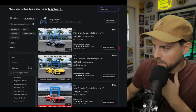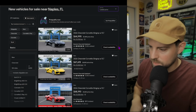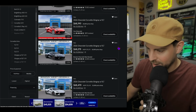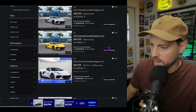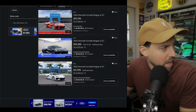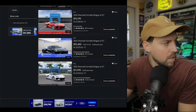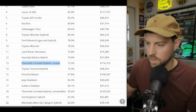Let's do base price. Stingray 1LT here, baby. $7,000 price drops. It's a good time to buy a Corvette. Simple as that. Ooh, yellow looks great. So maybe I'll throw Corvette on the list for leftover deals. Let's just throw that in there, and we'll circle back to the list here in a little bit.